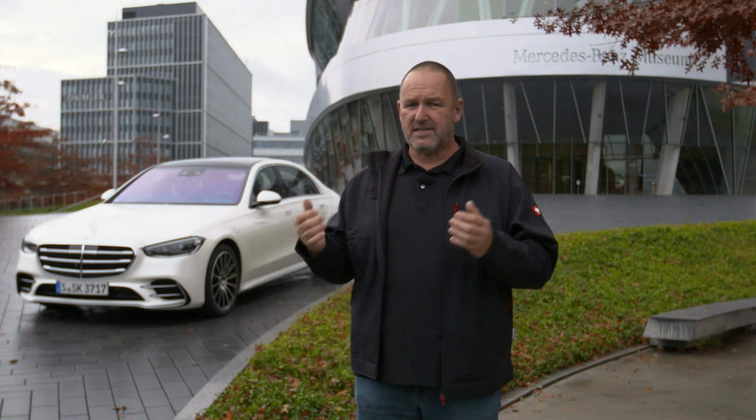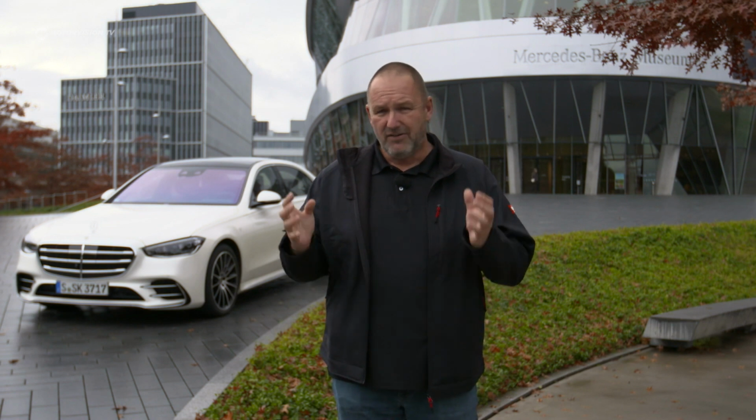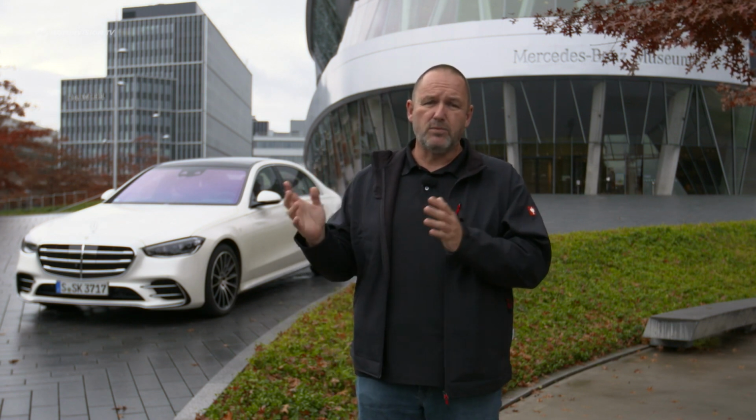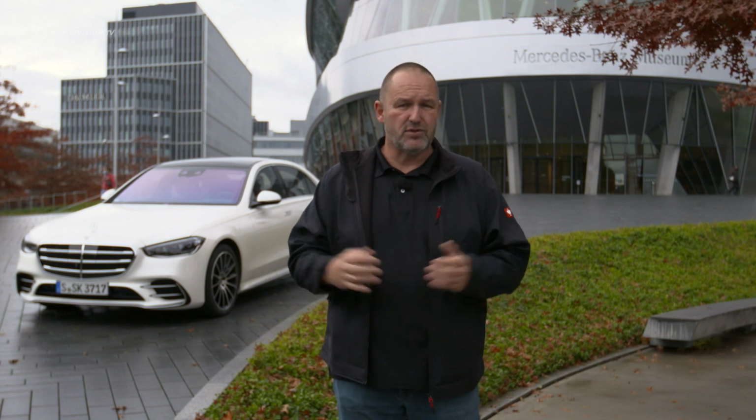But there is one downside for sure, that's the price. In Germany you pay for this base version, which is the S350D, from 93,500 euros onwards. That's the short version. The long one will cost you from 96,000 euros. And ours here, the S500 long, starts at 117,000 euros here in Germany.